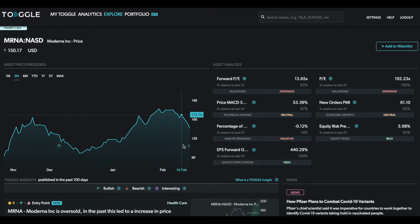As you see here, Toggle has recently generated an insight that highlights that the stock price might be in an oversold condition, that this sell-off might have gone a little bit too far, and that this might be the moment for anybody who has fundamental conviction on this stock to start looking at potentially seeing this as an entry point.